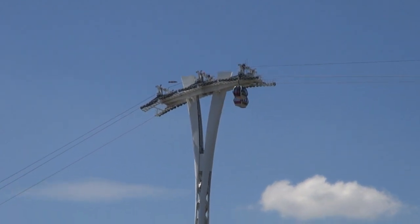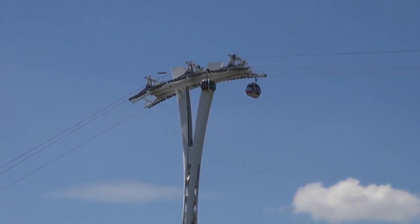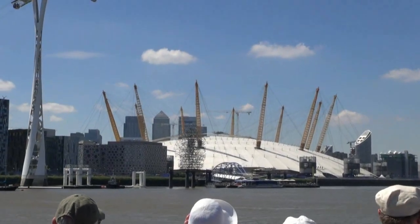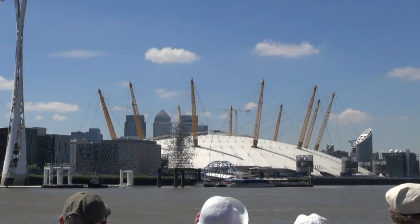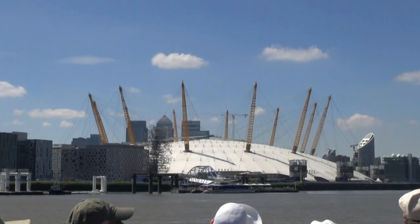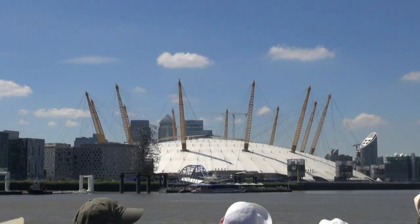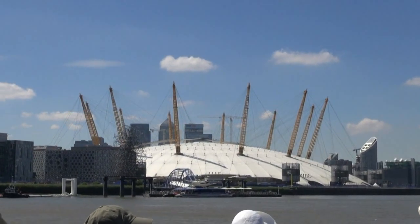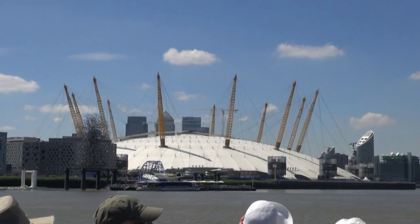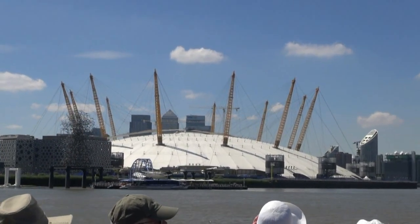The O2 Arena ahead of us here to our left, built in the year 2000 for the 2000 celebrations. It was then known as the Dome. Wasn't very much of a success. It was only open for 1 year and it was closed for several years after that, costing the London taxpayer thousands of pounds in taxes. It was just an empty shell and it had to have 24 hours security.